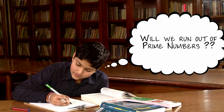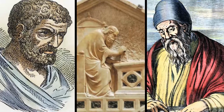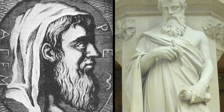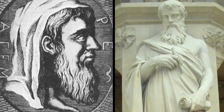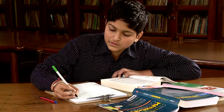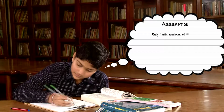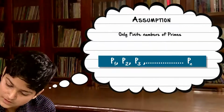There's an answer to this. And for that, we'll need to meet up with a famous Greek mathematician called Euclid, who lived way back in 300 BC. What Euclid figured out was, if you think of one prime, there exists a higher one. Arvind tries to track his thought process. What Euclid did was he first assumed that there were only a finite number of primes, P1, P2, P3, all the way up to Pn.